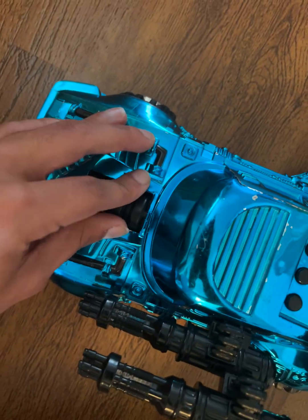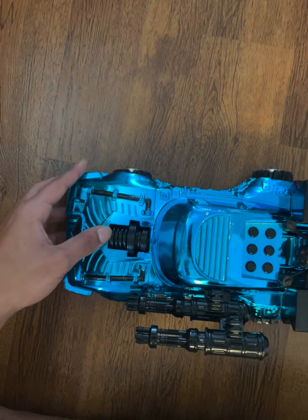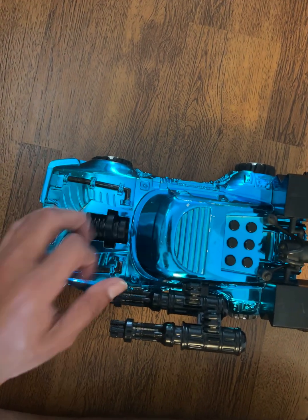It doesn't do anything, and when you push it, it doesn't move. So I almost wonder if originally they intended to hook this up to the front wheels or something, so at least whenever you pushed it, this would spin. But it doesn't do that. You just spin it by hand.